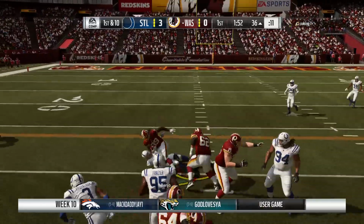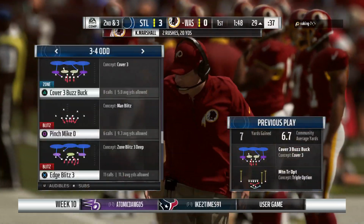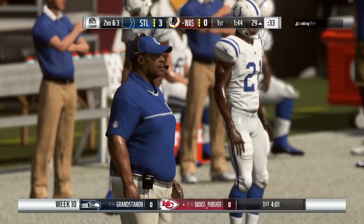That led to a really nice game. They'll run to Marshall. A nice move he had, but can't break away. And he's brought down just inside the 30. 7 yards on the pickup there, and it'll leave him with a 2nd and 3.